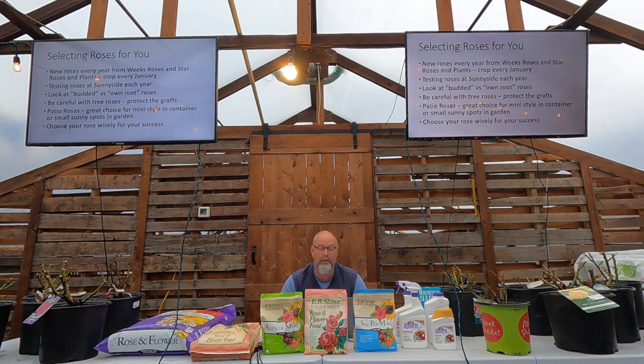A big thing here, does anyone know what I mean by budded or own root? Because that's a huge part of roses, I think, going forward. People that brought up old roses, I can guarantee you, I look at that rose, I'm gonna see a big knob at the bottom, right? That's my graft where that rose was budded years and years and years ago. The problem with budded roses is all my canes are tired. How do I get new ones? And that's where some of this fertilizer will help.